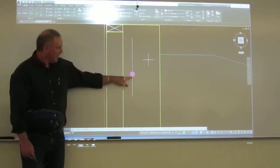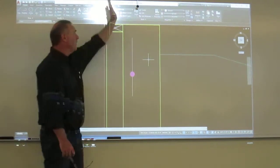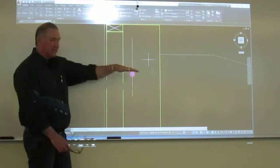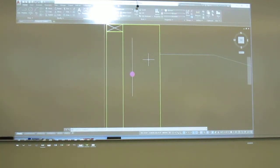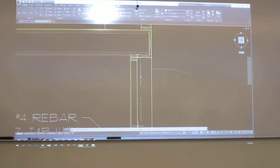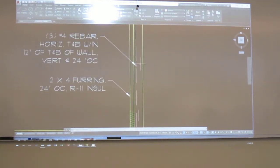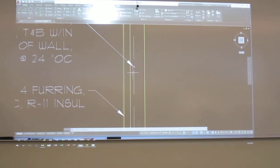Then use the donut command and put your horizontal rebar. When I say vertical rebar, that's the stuff running straight up and down. Horizontal is running this way through the wall. Use the donut command, and on a 9-foot wall, you need to have 3 of them. Okay, so I've got one here. That one is 12 inches from the top, because it's also got to be within 12 inches of the top and bottom. So you have one at the top. You have one within 12 inches of the bottom. And then you have one in the middle. That's what you're required for a 9-foot concrete wall.